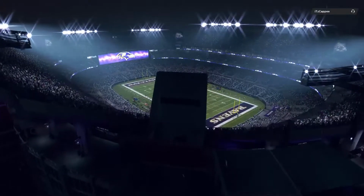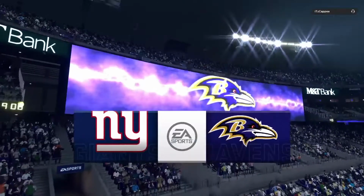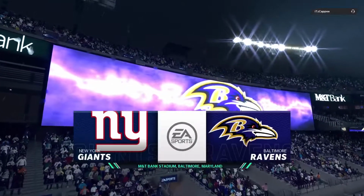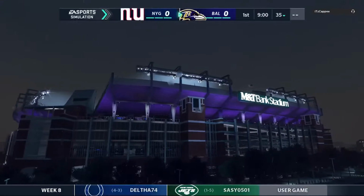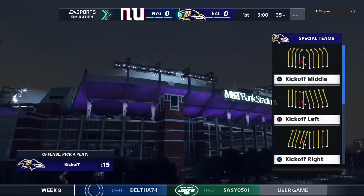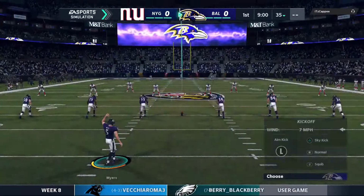The rain is falling. The fans are soaked. But here's the bottom line. We've got football at M&T Bank Stadium in Baltimore, Maryland. The scene a few moments ago, here it is. It's unlike any other in sport as both teams made their way out of the tunnel.